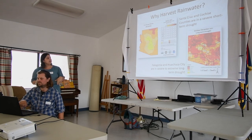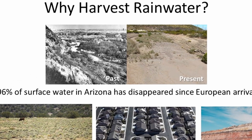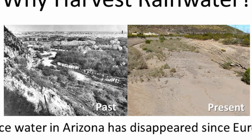Okay, and I'll probably be saying things that are on other slides, bear with me. So the picture that we have, it's a little hard to see what it is depicting, but this is of the Santa Cruz. Okay, so this is a picture in Tucson, and believe it or not, there used to be surface water in Tucson. This was as recently as probably a century ago. About 100 years. And human activities in the area have effectively wiped out all of the surface water.